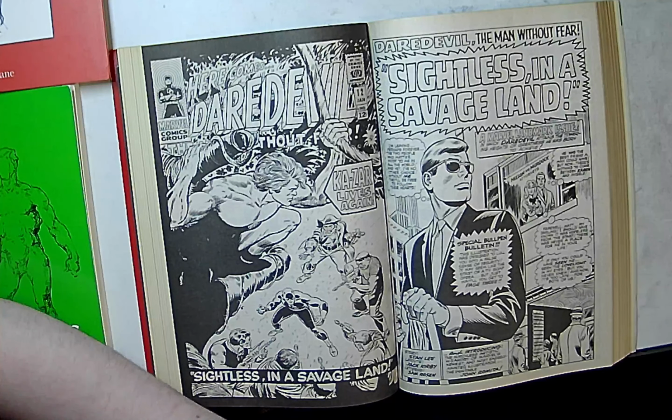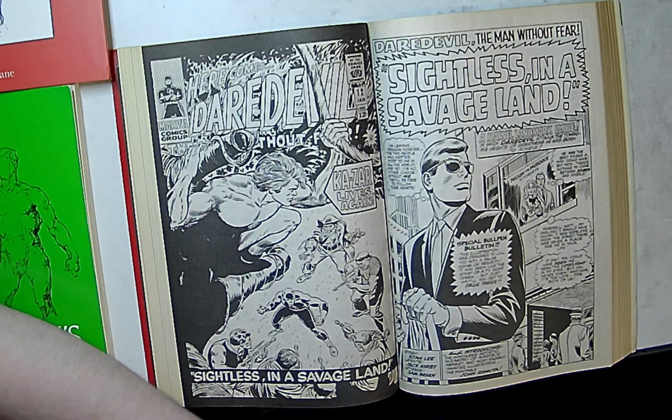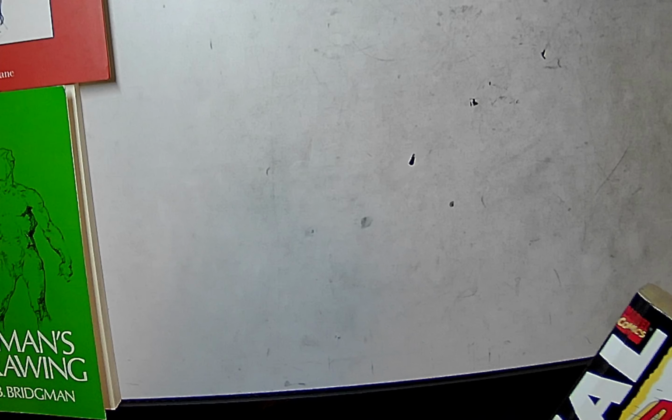So it's a pretty interesting issue with Kazar. I guess that it was just kind of like a fill-in issue, and I don't know if John Romita Sr. was the intended person that was going to take over, but he ended up taking over for about 8 issues of Daredevil, and probably did one of the most iconic runs of Daredevil for quite some time. I know that it wasn't Gene Colan. Who was it? The other artist who took over. Who was it? It's on the cover of the book. Oh no, it was Gene Colan.